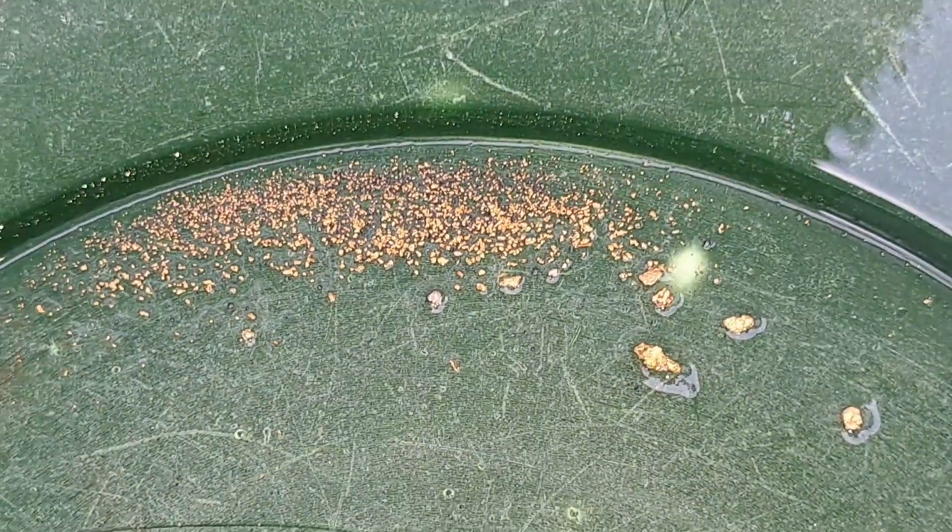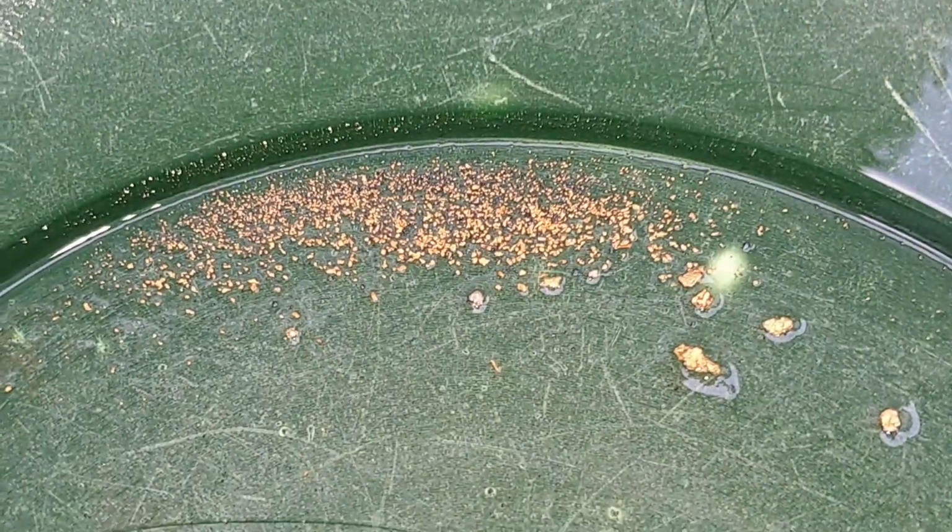A very nice Halloween treat of a bunch of tiny gold. We got some nice little flakes there, but a nice batch of beautiful, super fine. You can see it gets pretty small there.